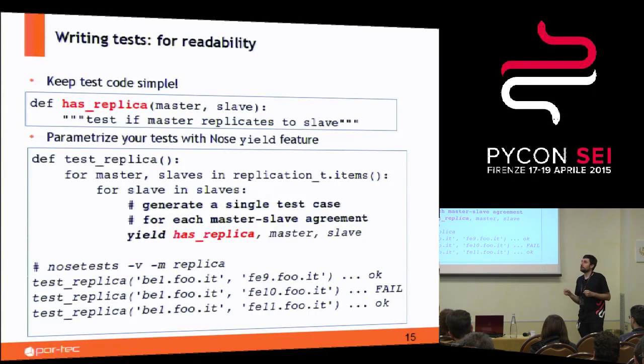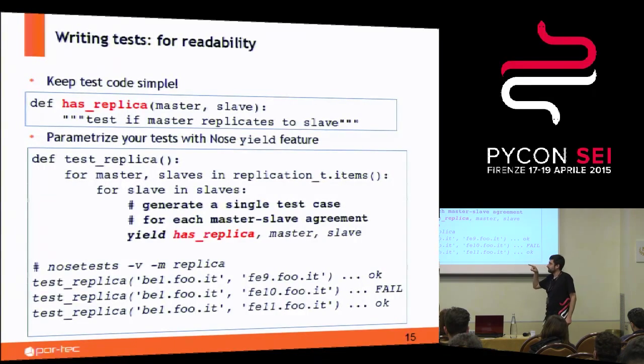Then, once I've got this kind of test, I can start using my framework. Use an easy framework, Nose is simple. My test has_replica, what does it do? Just run this test for every master and slave in my replication topology. So get my configuration and give a bit of automation to that. The advantage of Nose with this yield feature is that if I write this kind of code, then Nose doesn't run one test. It runs, for example, 3, actually n tests.